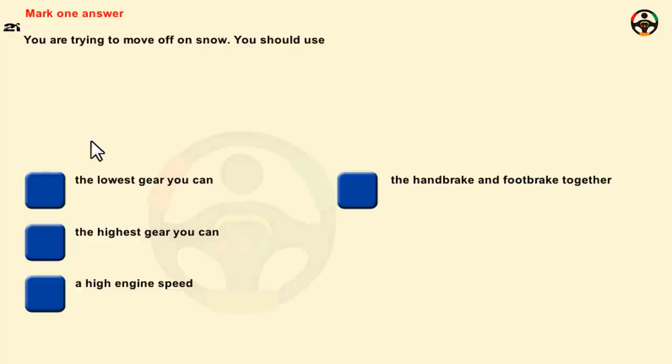You are trying to move off on snow. You should use the lowest gear you can, the highest gear you can, a high engine speed, the handbrake and foot brake together. The highest gear you can.